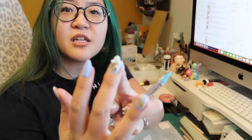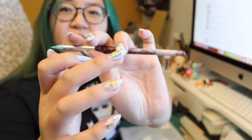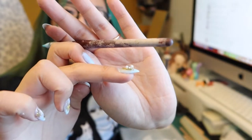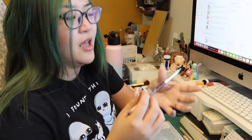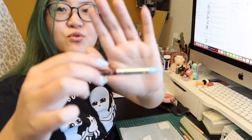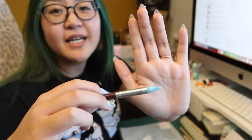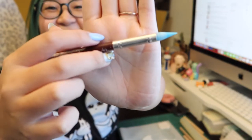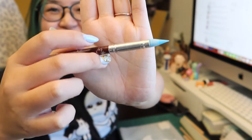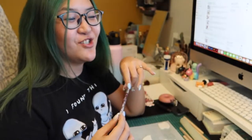Lately I had some new gems that I bought online, and so I tried sticking one on my middle finger here. You can see it's super tall, the pearl over there. And just right now I was using this tool to smooth out my clay, and it got stuck here. The pearl just stopped me from rolling the pen. I was like, oh my god, what did I just do to myself?